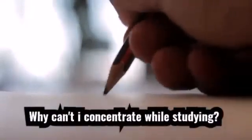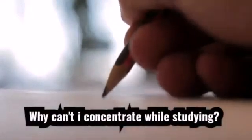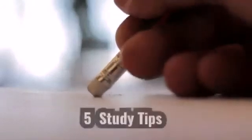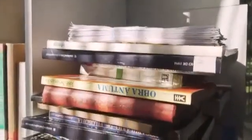Why can't I concentrate while studying? Nowadays, everyone is facing this problem while studying. Don't worry. Here are 5 effective study tips to improve your concentration to make optimum usage of your study hours.